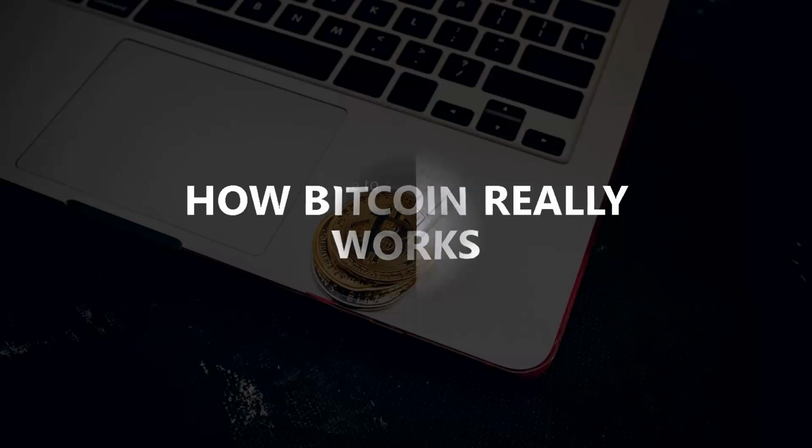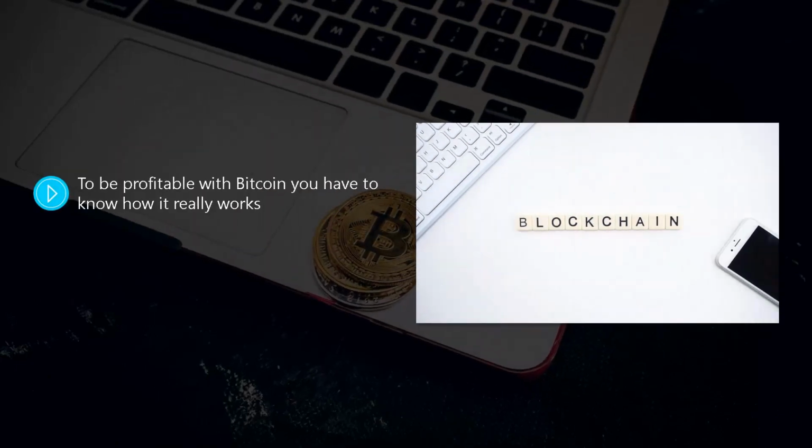How Bitcoin really works. To be profitable with Bitcoin, you have to know how it really works. So in this video, we will explain everything that is involved, including the underlying technology, which is blockchain. We're not going to go into a lot of technical detail about blockchain, so don't worry. But you do need to understand the principles of it.